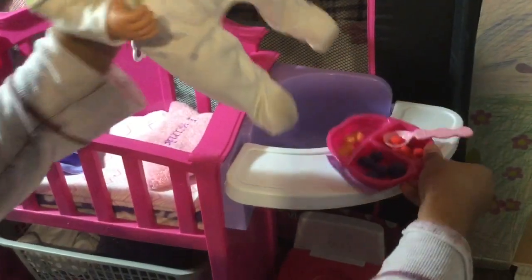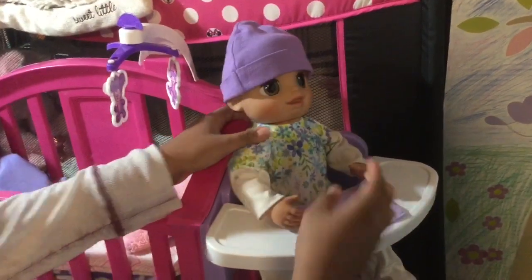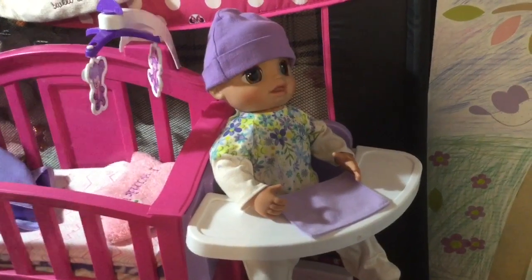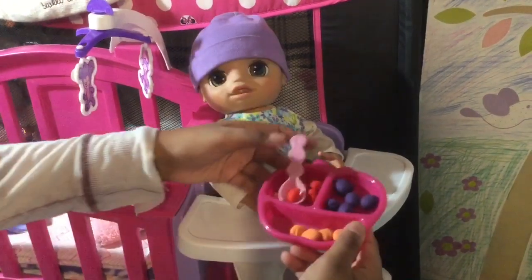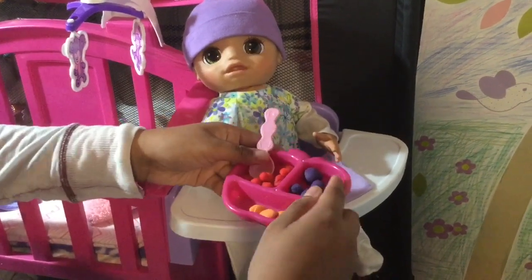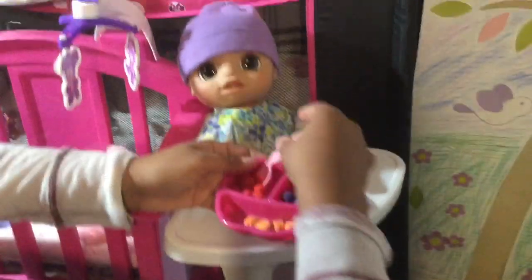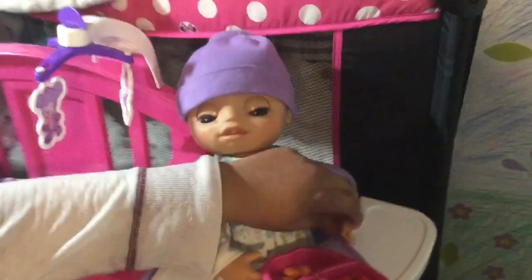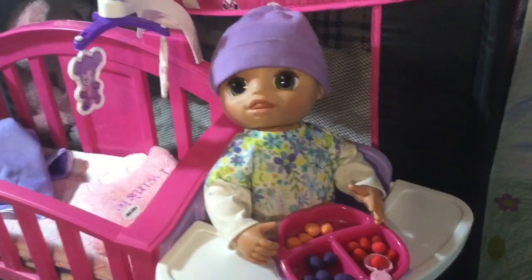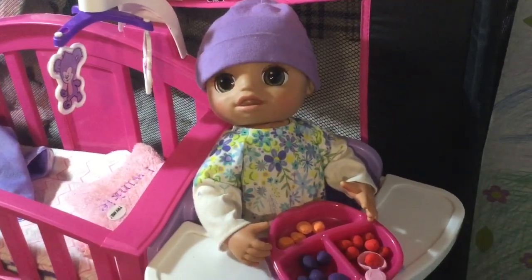Let's get you some dinner made. Here you go, baby. Good girl. Are you hungry? Here, so we've got her dinner made. We got some red raspberries, which looks super good, some grapes and some cut up carrots. So let's get going. Alright, so you're gonna eat that while I get your bottle. So, let's go.